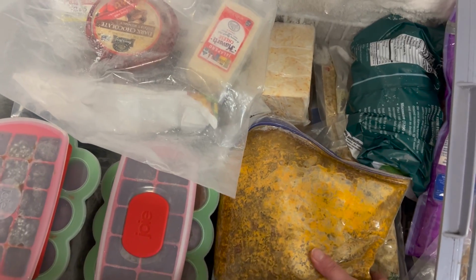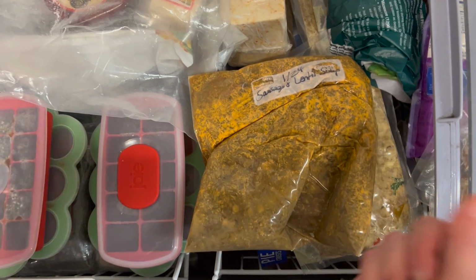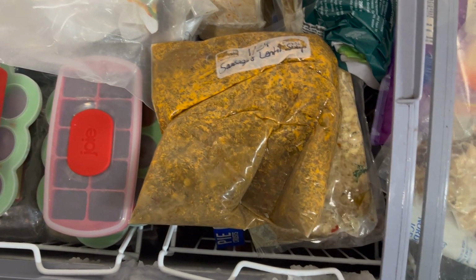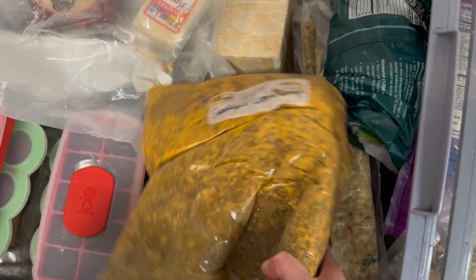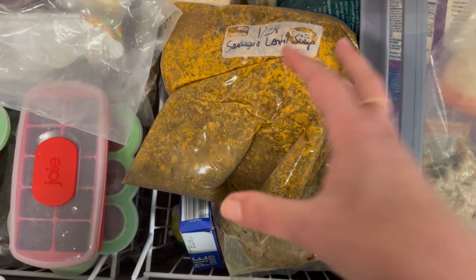One, when we have leftovers that we don't need for the next day, and it is enough to feed us a whole meal, I will freeze it while it's still fresh and put it back in the freezer for another day. It's my version of fast food. So this is the sausage and lentil soup that we made together. It was enough to feed us twice. However, we didn't need lunch the next day, so it went in the freezer.